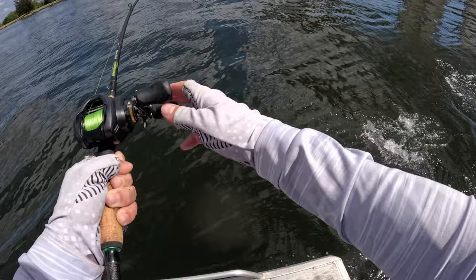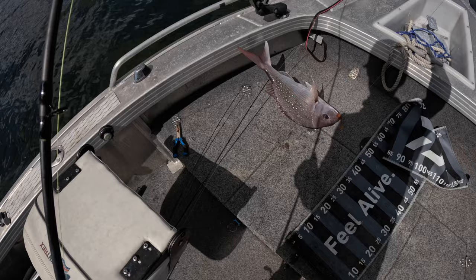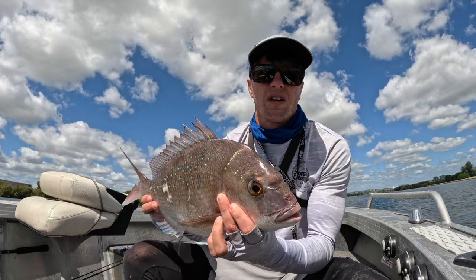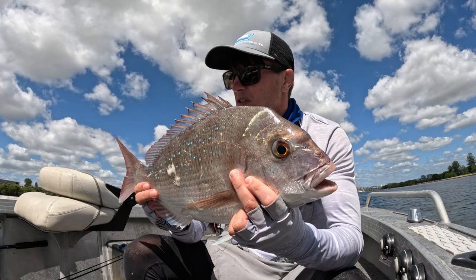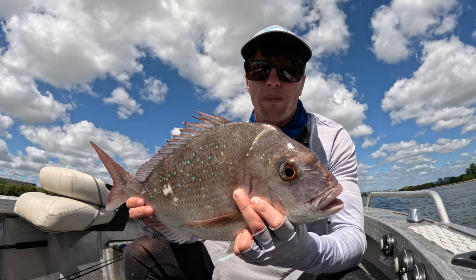Nice snapper. If it was any bigger, I'd use the net. Yeah, ah, that's nice. Again, very nice for the river. It's a lovely 53 centimeter snapper. He gave me some really good runs, this one. It's a very nice fish. I mean, for the river on soft plastics, like fish a cast, it's just insane fishing, really. I'm having a really good time with it. So again, wonderful fish.